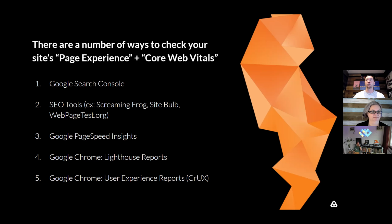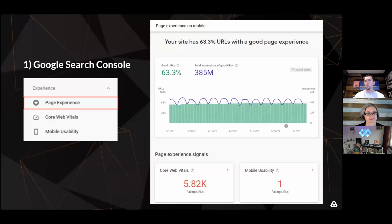findings. Google Chrome, the Lighthouse reports, that you can get right inside your browser. And then, of course, the Google Chrome user experience reports, which is a compilation of all of Google's user data related to, I believe they have like 4 or 5 million sites included in that report. So there's a pretty good chance that your site is in there and you can get some valuable data back. So we'll talk about each one.